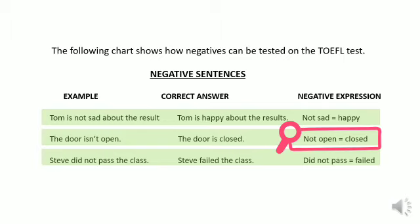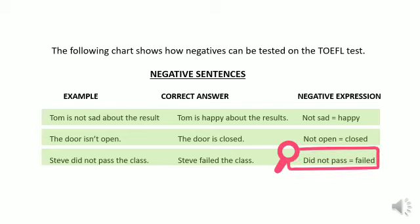Another example: Steve did not pass the class. Did not pass the class. It means that Steve failed the class. So the phrase did not pass is the same as failed.